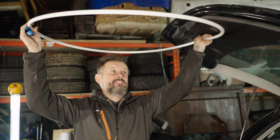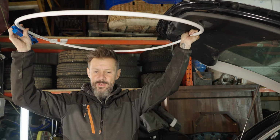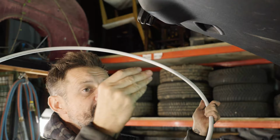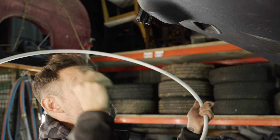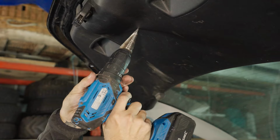So, let's cut myself off a section of pipe. That's good. How wide is a shower curtain? I mean, I've ordered a quite loud looking one. I hope that goes all the way around. Yeah, that's plenty, isn't it? Right, let's drill a hole there. Nut, washer, the other side, tighten it up. Done. Easy. Too easy, this.